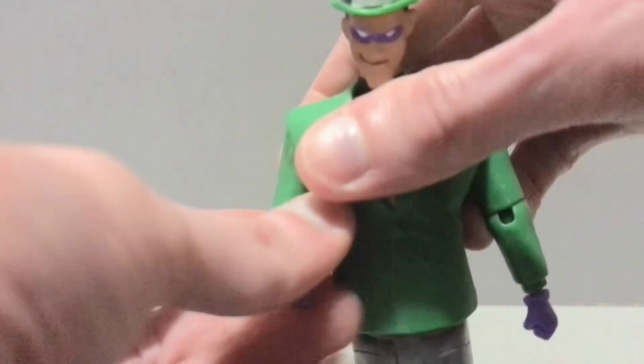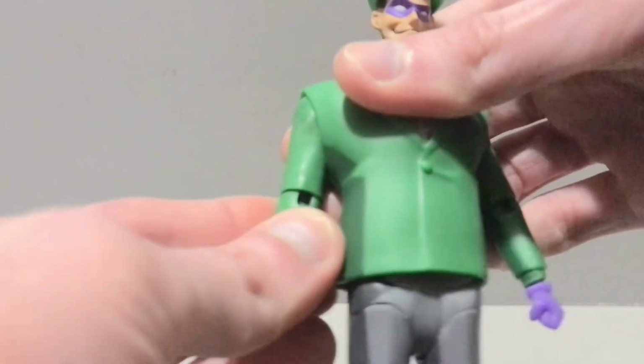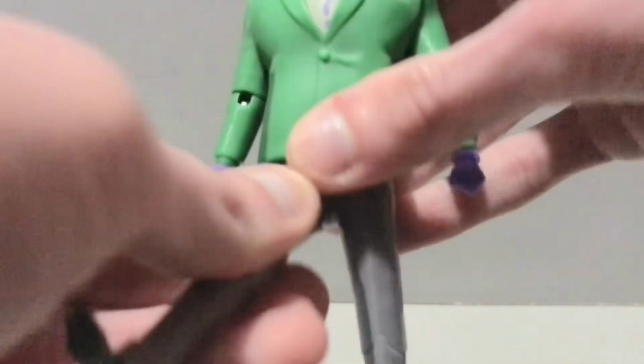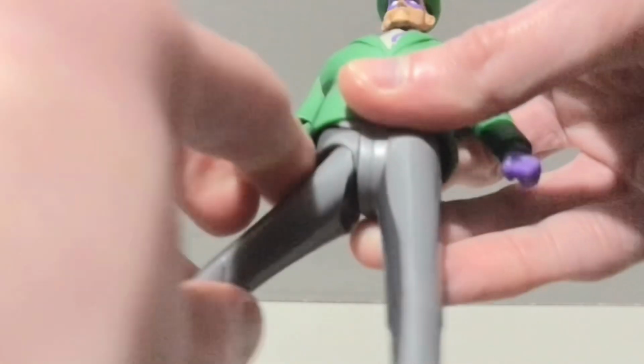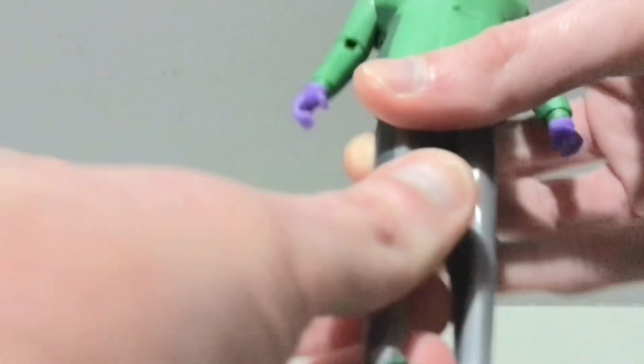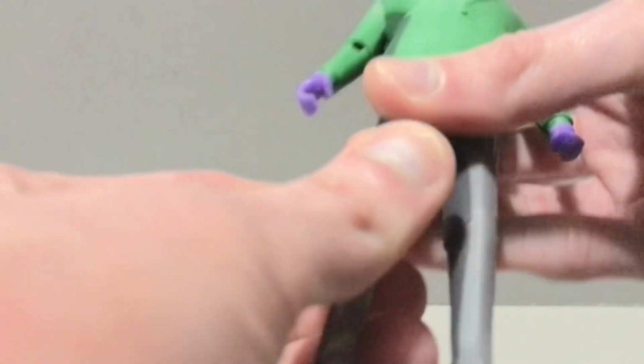He's got rotation in the elbow, swivel in the wrist. No hinges on the wrist. Unfortunately, he does have a waist twist though. Hips will kick up and down, out, back down. He does have a single jointed knee. There we go. Oh, it's like ratcheted. That's kind of sweet.